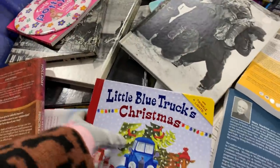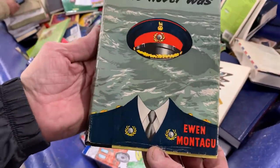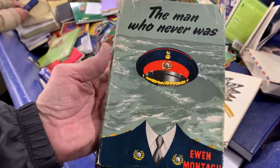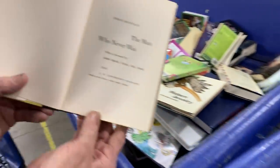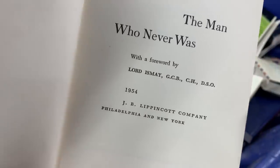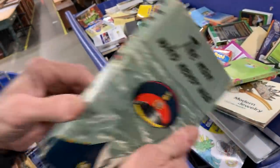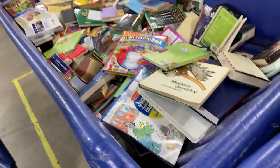The man who never was? The man who never was. I wonder what he did. I don't know. Well, I did some damage. You should look at my car. I've been finding... 1954. Oh, 1954. That's an old one. Wow. I might buy it because my brother-in-law might want this. You know, it's intriguing. To see your damage, huh?